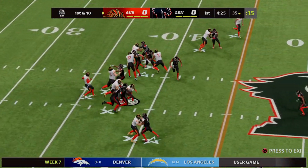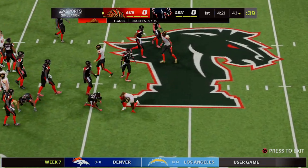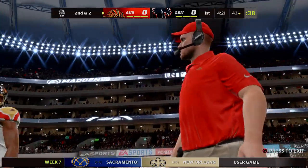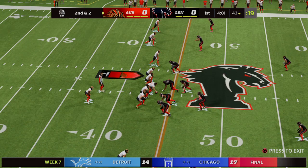Gore. And they'll get him down after a pickup of 8, 2nd and 2. So, Charles, you look at this offense, what a start to the season. 5 wins without a loss. When do you think that you start believing that maybe you're in the midst of something special?